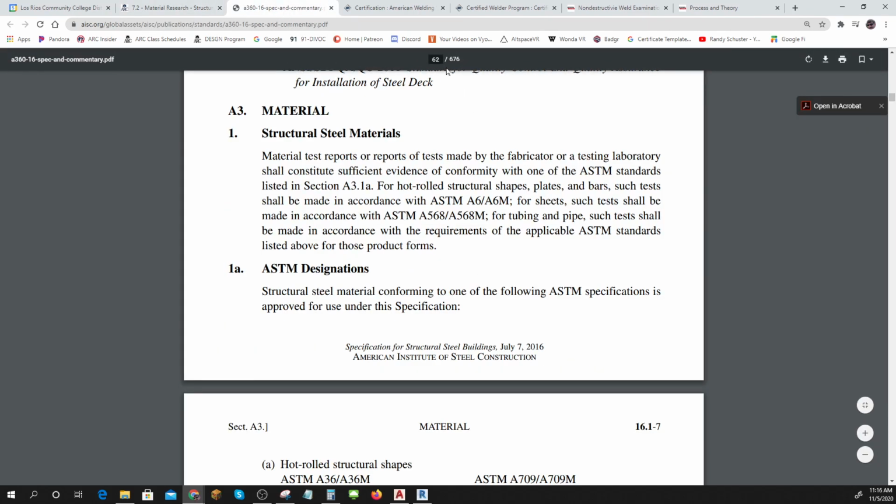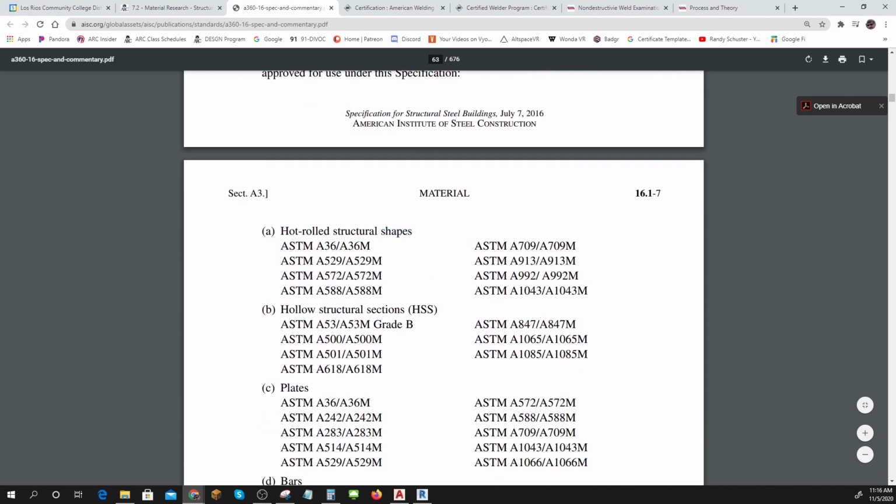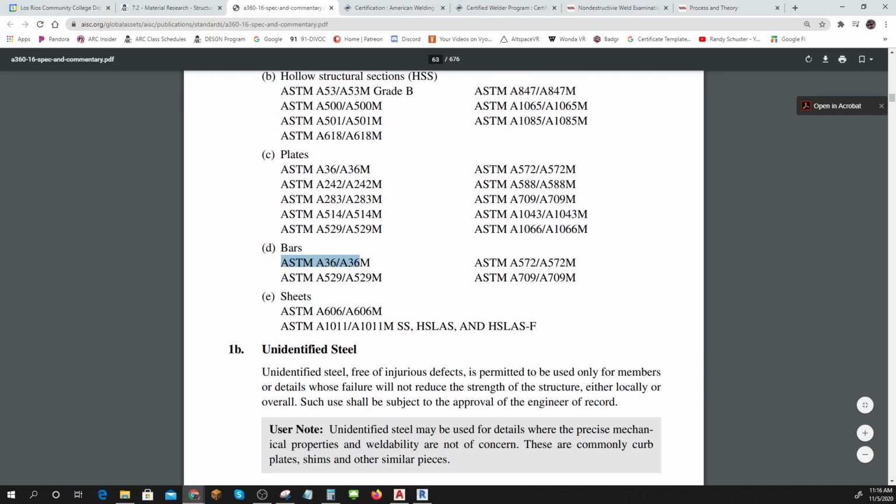This is page 62 out of 676 of the A360-16 spec, and it talks about material. And it says, material and test reports made by the fabricator are sufficient evidence to conform that the shape has been made properly. So this is all about ASTM A36, different shapes. As you do the different hot rolled structural shapes that we talked about, you'll see that there are some that have A36 as the primary material.